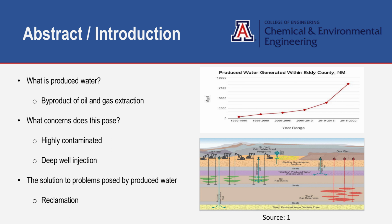What are the concerns of produced water? Produced water is highly contaminated with hazardous substances. They include high amounts of carcinogenic organic compounds, heavy metals, and salts. The local geographic makeup can also alter the contents of produced water, so there is a diverse array of contaminants found in this wastewater. The most common method of produced water disposal is deep well injection.